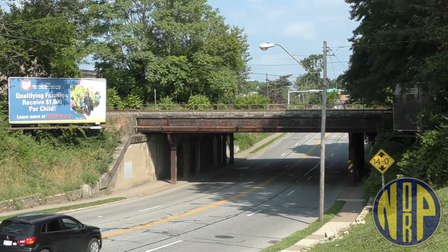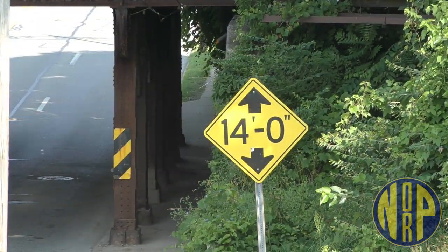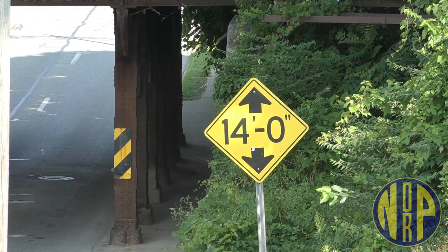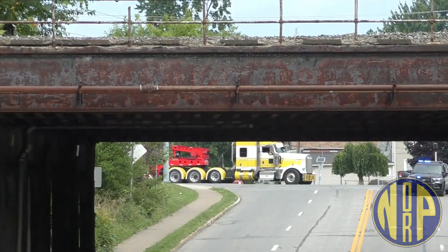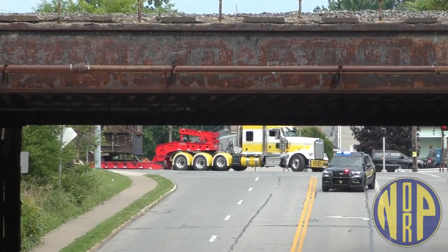This is the North State Street Bridge, where the CSX Erie West Subdivision crosses overhead. The bridge height itself is 14 feet, and the combined height of the truck and load was 13 feet and 9 inches. The movers would have to very carefully maneuver underneath the bridge through a series of hydraulics lifting the trailer up and down.